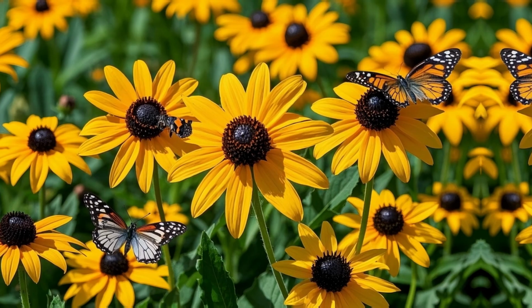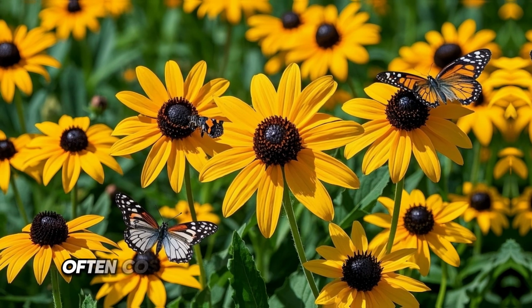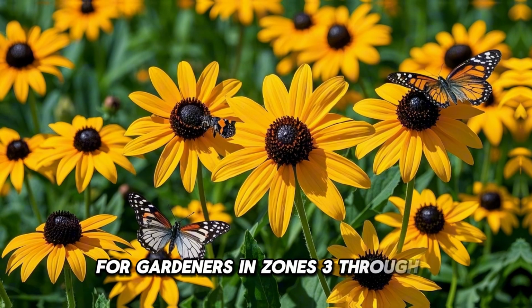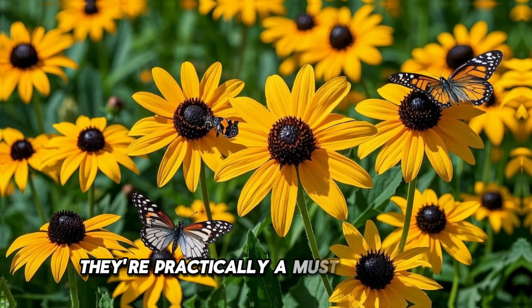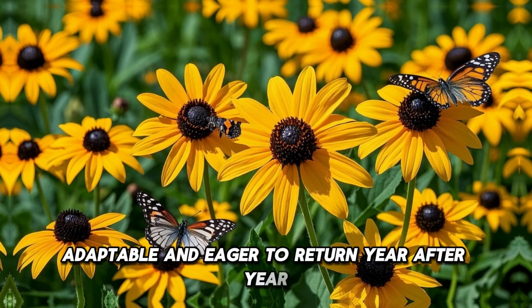And the best part? These cheerful blooms are as affordable as they are dependable, often costing less than a takeout coffee. For gardeners in zones 3 through 9, they're practically a must-have: hardy, adaptable, and eager to return year after year.